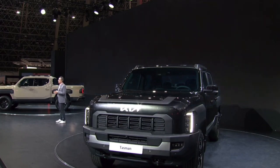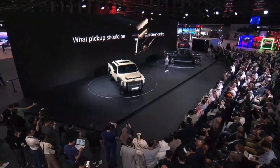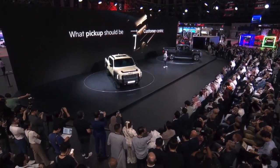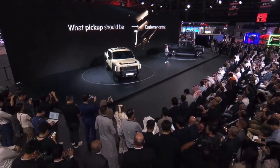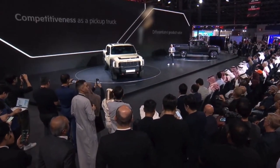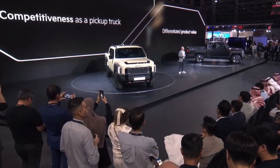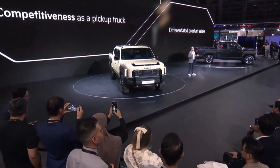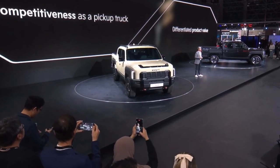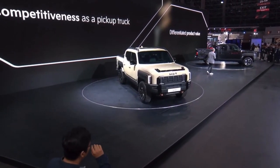We believe that if Kia is going to produce a pickup truck, it should satisfy the evolving needs of customers by embodying the essence of a true traditional pickup while also standing out from existing models. Therefore, we adhere to 2 major principles during the product development phase. First, we have ensured outstanding product competitiveness as a pickup truck. And second, we created differentiated product value by focusing on the customer perspective.